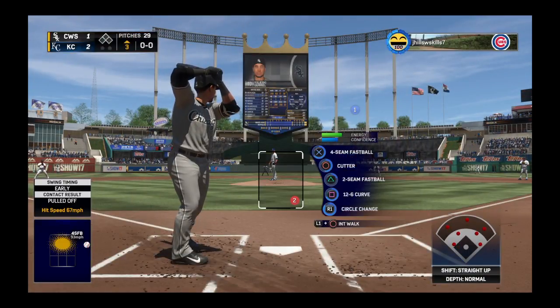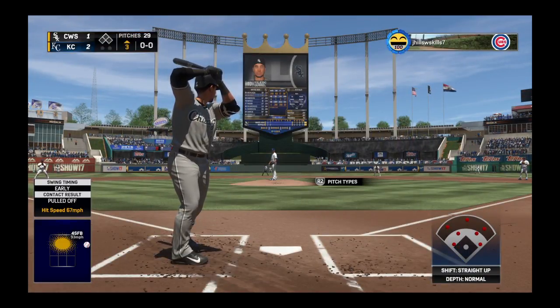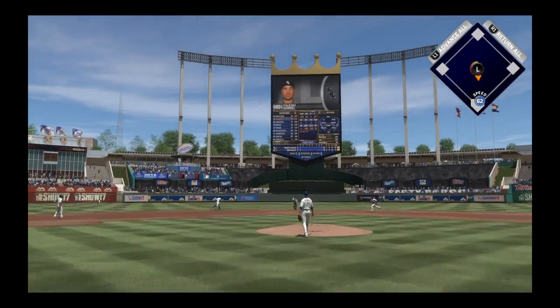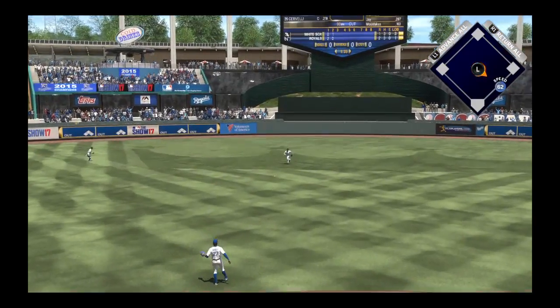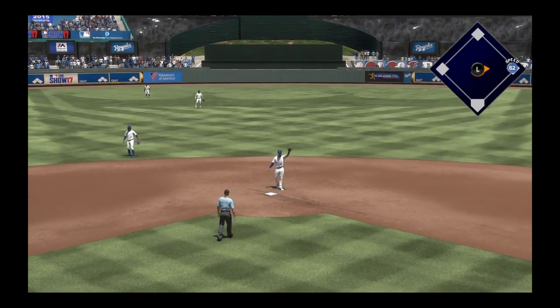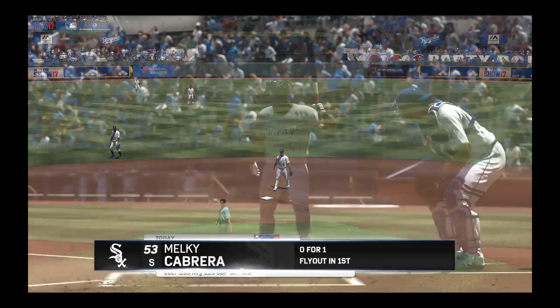Digging in to try it again, Yulieski Gurriel. He'll lead things off here in this one-run contest. Here's the first pitch to him. Swinging a little blooper to center. And that'll get down for a base hit. So a leadoff single will be the start to their half of the third.